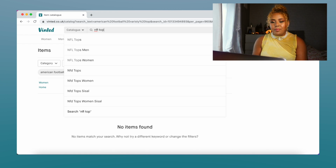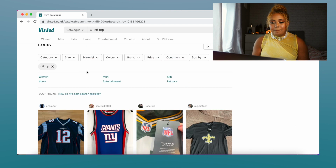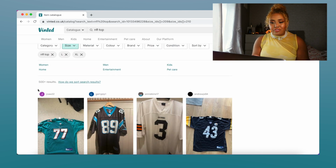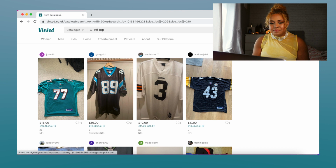Okay, a lot's coming up, and again I'm going to go on the sizes and filter that down. As you can see, just by changing what I put in the search, I have so many results now. I have 500 plus, whereas before I think I had a bit over 100. So let's have a little nosy again of what we've got.